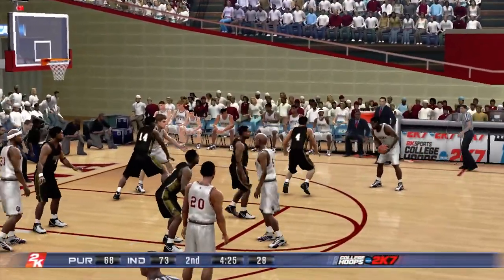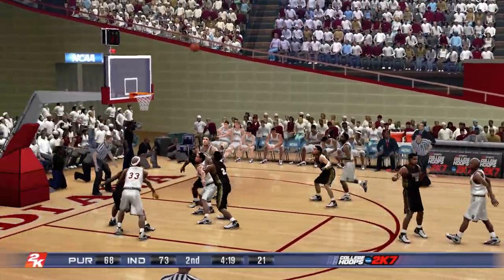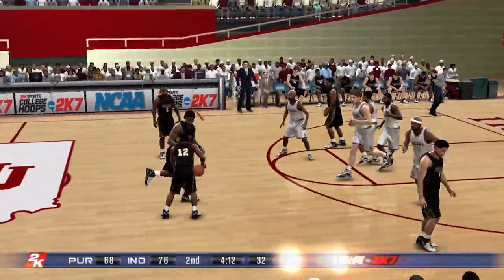Number 51. Swings it to the outside. To the inside. Kicks it out to the outside. From long range. The shot was good by number 51. And it's an 8-point game.